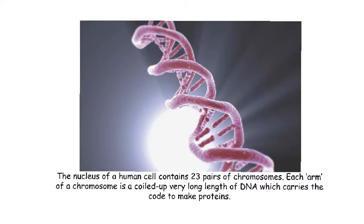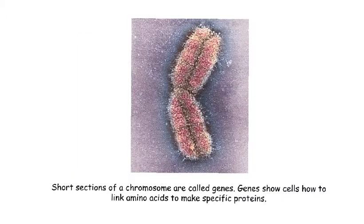We already know then that proteins are made within our cells from the code carried by our DNA. Each nucleus in a human cell contains 23 pairs of chromosomes. Those chromosomes are made from the chemical DNA, which forms a code to build those proteins. Short sections of DNA called genes contain the code for one particular protein to be made.